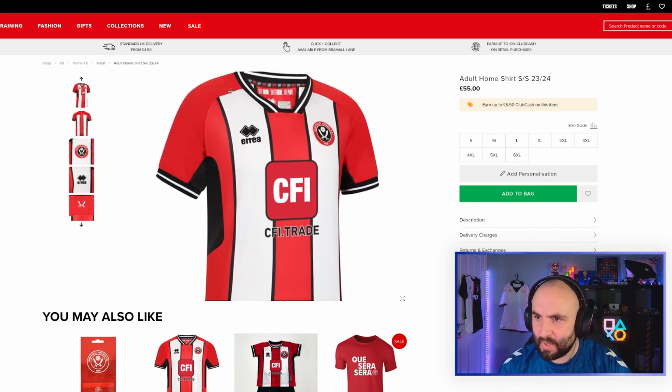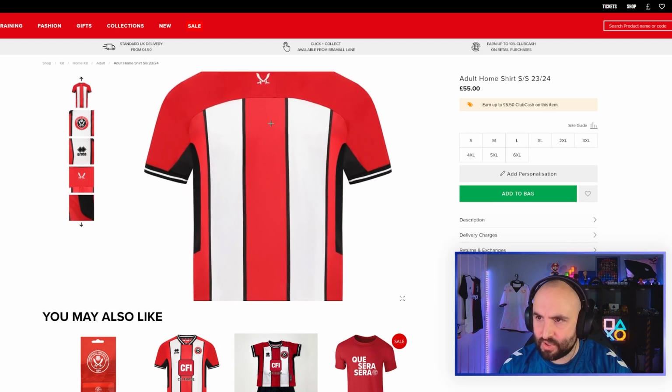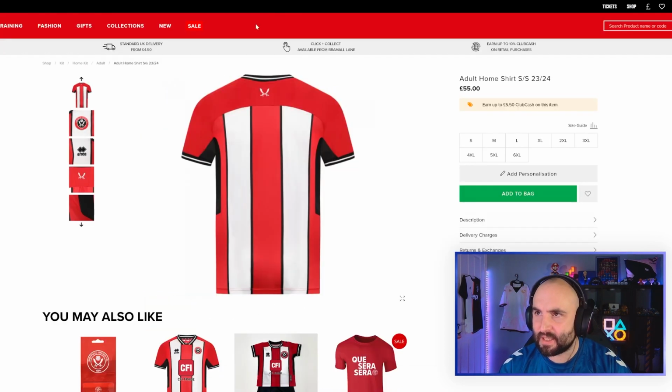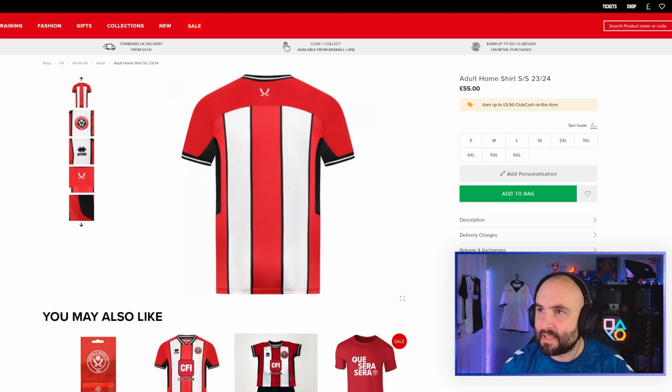I'll tell you that. Black lines. Are the oranges not even the same color? The two oranges aren't even the same. I mean, they're only charging 55, but I've still got to put it in the awful category. Wait, is that this year's kit? There's a different kit here, interestingly. Right, that is in the awful tier.